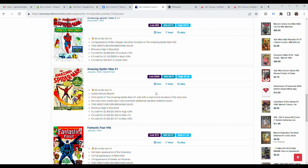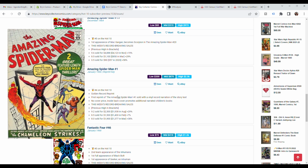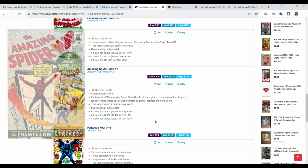Likewise, we have Amazing Spider-Man number 1, the Golden Record reprint. I think people are just now starting to realize just how rare these are and just how old these are. I think they're a fantastic buy and investment right now if you can get them around fair market value. Just be careful. There's a lot of people out there trying to get 2 times or 3 times the most recent sale, and you really just need to pay attention to the numbers and the sales and make sure that you're getting a good deal. They do come up for sale at auction often at the auction houses, so pay attention to that.